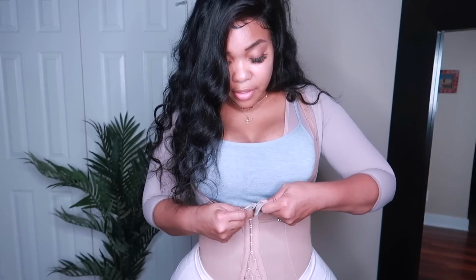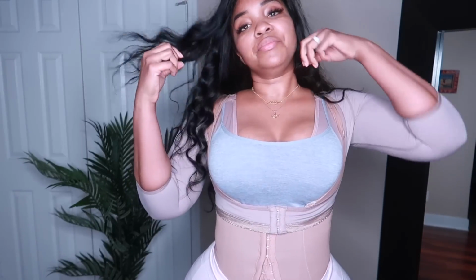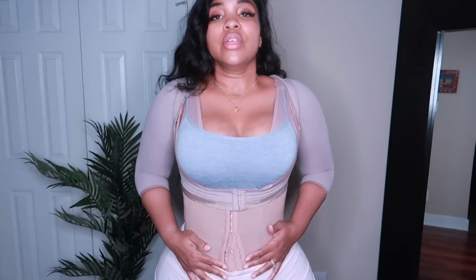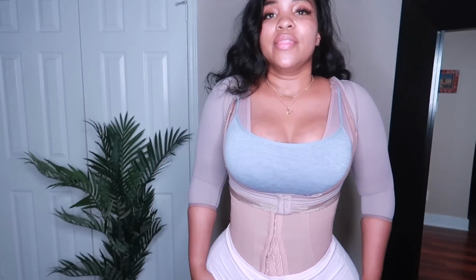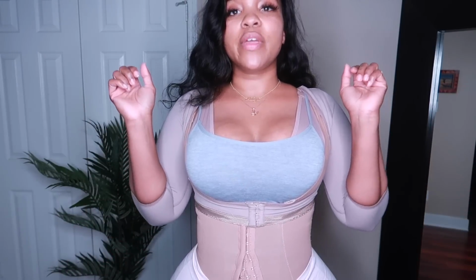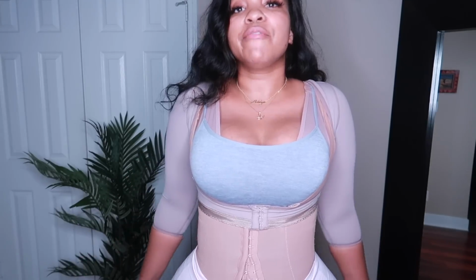Okay, so that's back buttoned. Have this snapped again. And this is what I wear every day underneath my clothes. No one can really tell unless they're just staring extremely hard that I have a faja on. That's why you'll always see me in a tight maxi dress with a jacket over top of me because everything stays covered up. But let me tell you what I am happy with and what I'm not happy with.